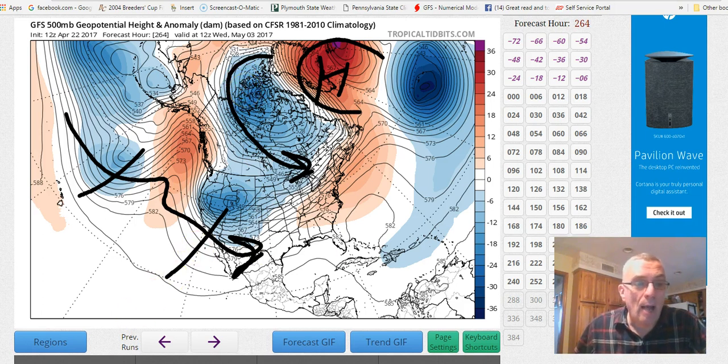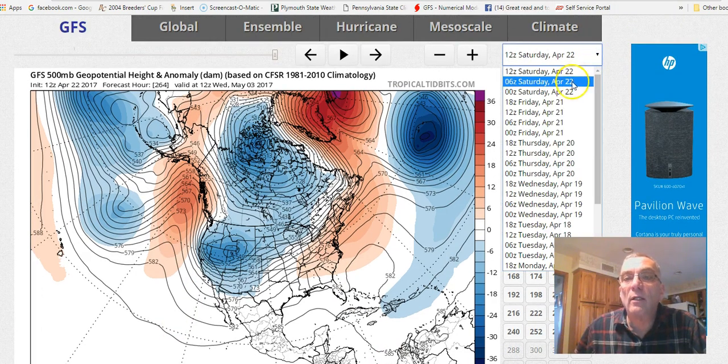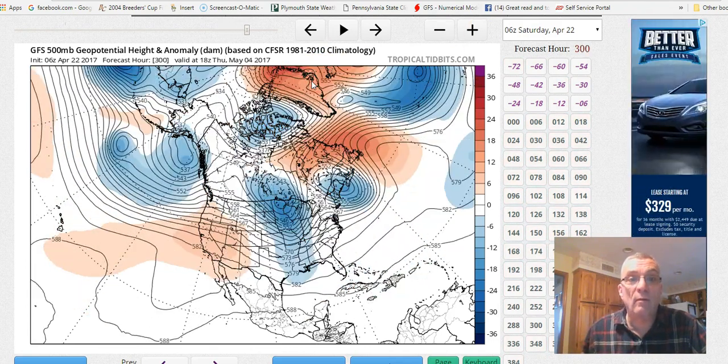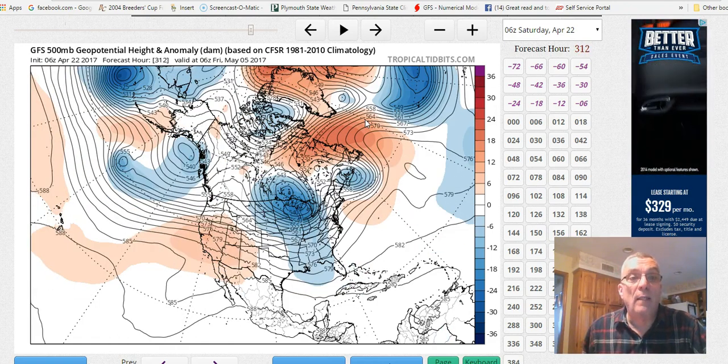I'm just going to go back one model run so we can maybe take it a little further into the long range and see what it has. So here's your blocking signature. Now, runs are going to change somewhat in terms of their appearance, but it does have that blocking signature here in the east for the latter part of the period.